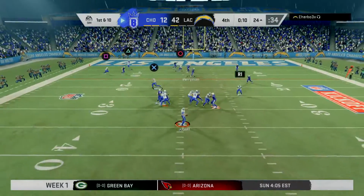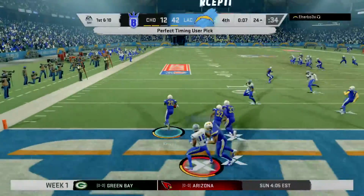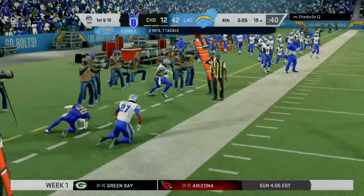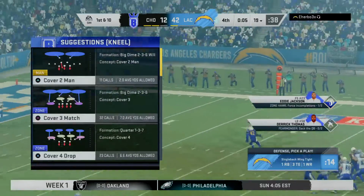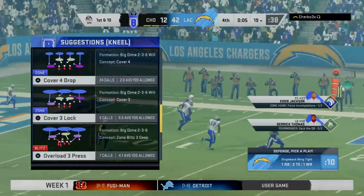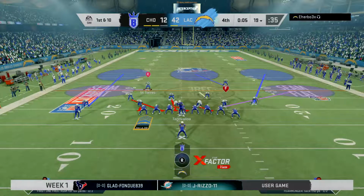Goff on 1st down. And it's intercepted at the goal line. Desmond King picks it. The Charger drive about to get going. And this game comfortably in hand.